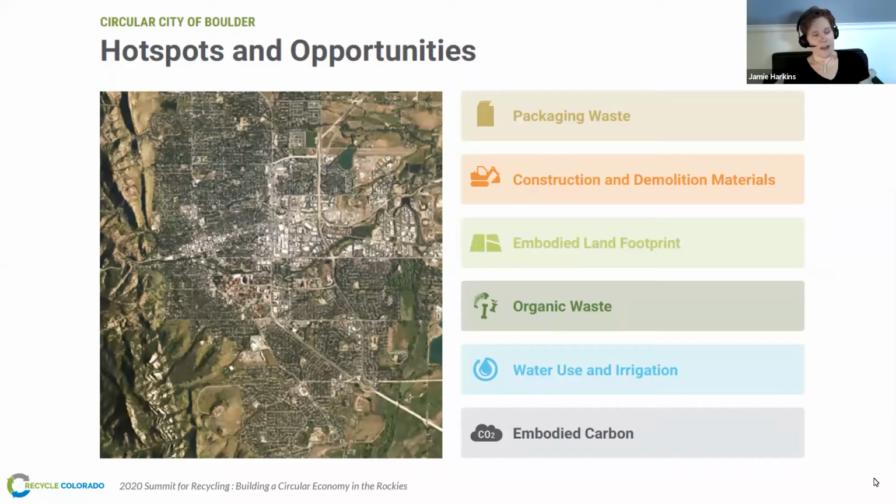And then on the flip side, what is going well in Boulder that we can build on, and what strengths do we have to support a transition to circular economy? This led to what we really wanted. As much as we wanted to see what was coming in and out, we really wanted to know where to tackle first.